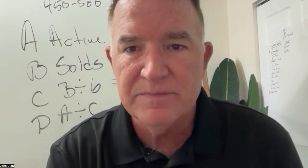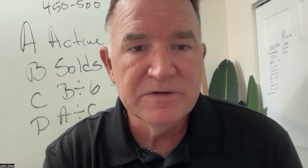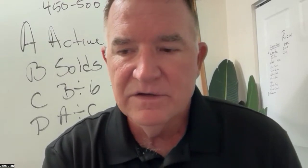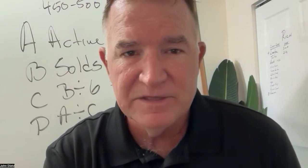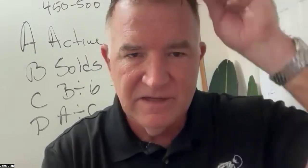Top 25% in presentation, bottom 25% in price. Now, if you have a property that's a fixer-upper and it's not going to be top 25% in presentation, the only way that you're going to sell that home is at a discount. Bottom 25% in price isn't good enough. You need to lower the price even less.